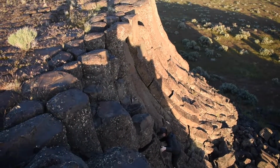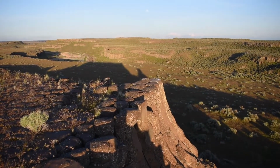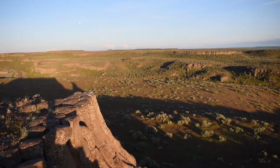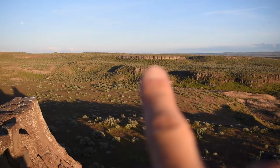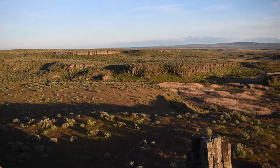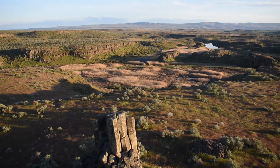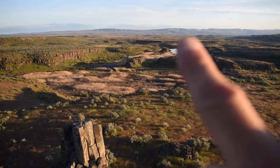We're just getting up on top of this lava flow for a bigger picture view of the world around us. Full moon is up over there. Directly over, there's more perfect columns over on that side of the coulee. There's the parking lot down there. Way off in the distance, Saddle Mountains.